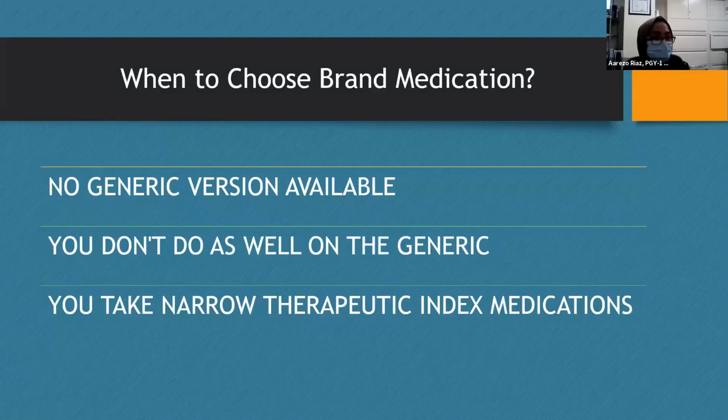First, when there's no generic version available. So some medications don't have a generic version available, especially ones that are new to the market. Even if a brand doesn't have a generic, you can always talk to your doctor if you can't afford your medication, and they can recommend programs to help you save or prescribe you a more affordable or alternative medication.